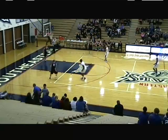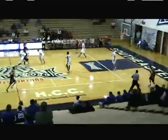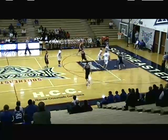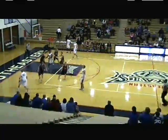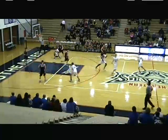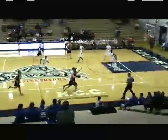48.7 seconds remain in this first half. Hamilton Southeastern with a 22-20 lead in this junior varsity contest. Tanner Watkins left side, driving in the lane is Valter. Jump stop, puts the shot up, no good. Johnson with a rebound. Gives it to Tyler. Tyler, left side, driving baseline is Brendan Burns with a strong move to the cup. And he finishes the play to give the Royals a 4-point lead.